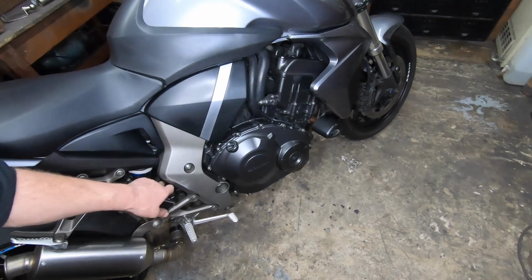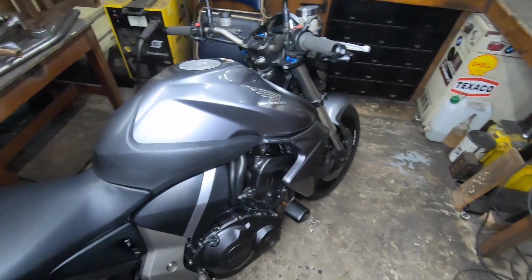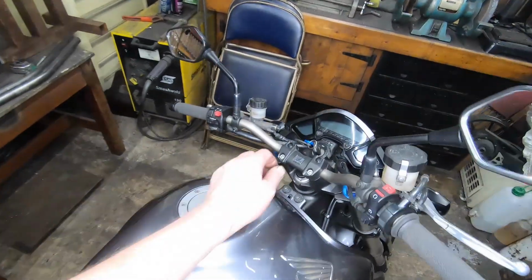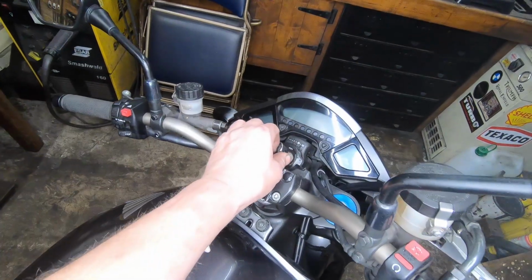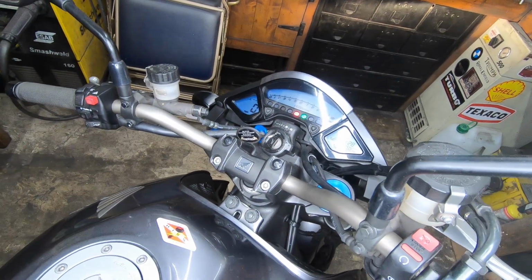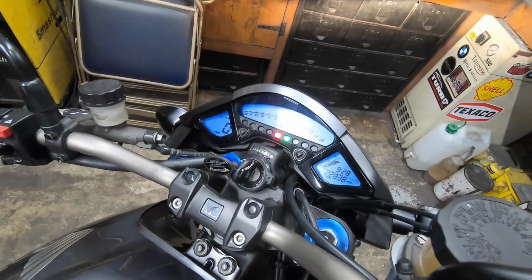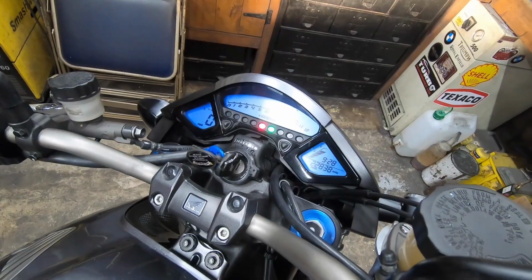Like I say, I've just been cleaning bits and cleaning bits till it improves. The dashboard's quite smart on it. Let's turn the light out. Yeah, that's alright, I quite like that. It's a bit different.